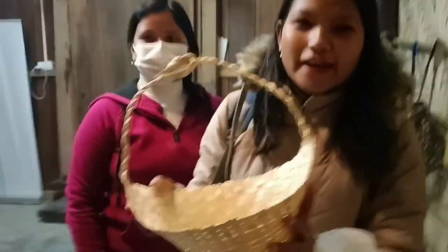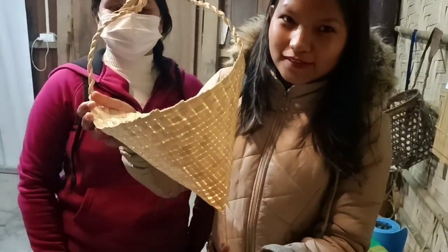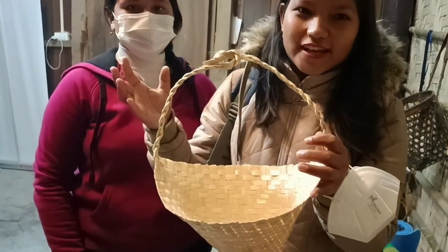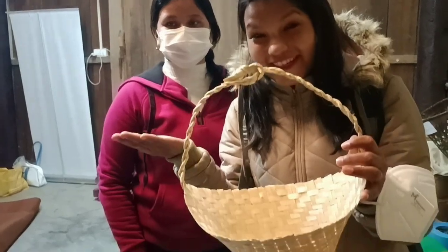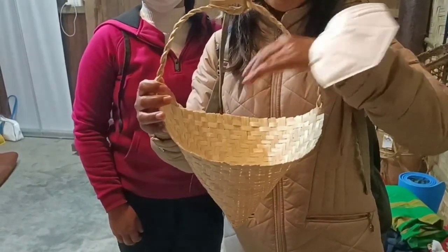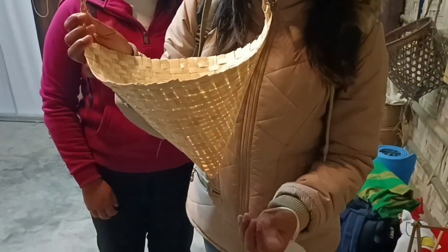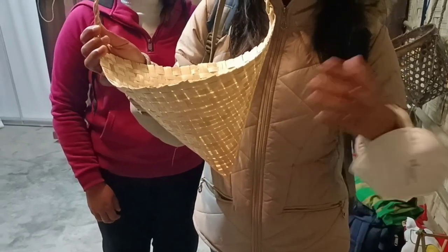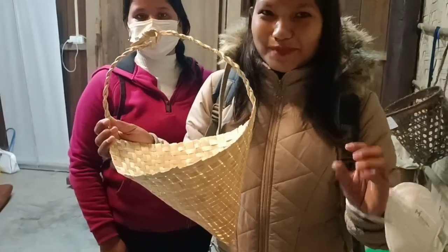This is kariko, and this kariko is used to get the residue from the fresh ash. This ash we gather after cutting down the trees, we burn it, and that burnt ash we put here and we pour water and the residue comes here. And this residue we use as alkali and add in curry to add more flavor and taste to the meal.